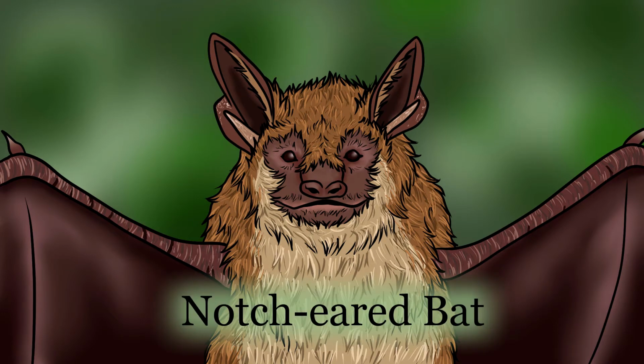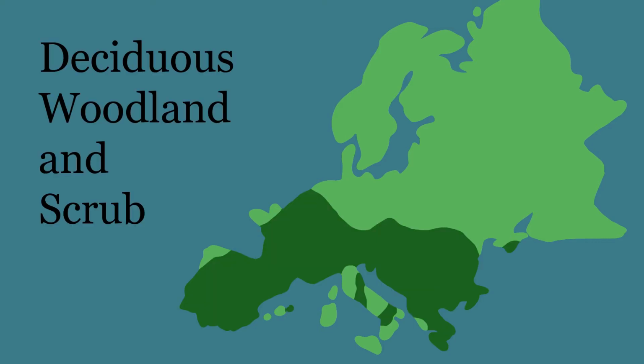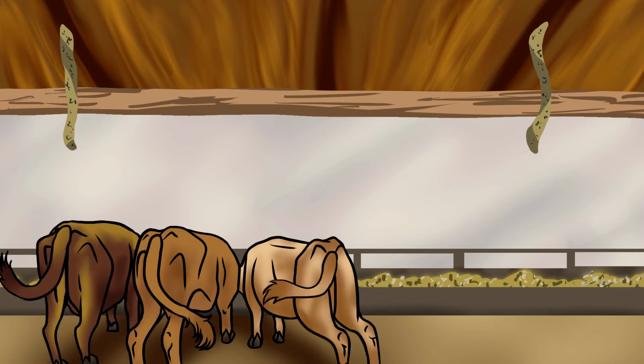Because of the limited information about individuals in the UK, it's difficult to know what their lifestyle habits are here. But in Europe, this species forages in dense deciduous woodlands and scrub areas. They also like to roost in cattle sheds, but unfortunately this means they tend to get stuck on the sticky fly papers that are used in the cattle sheds.